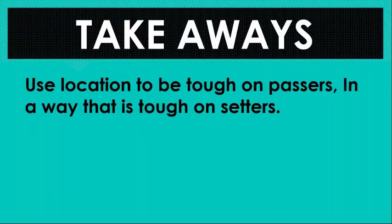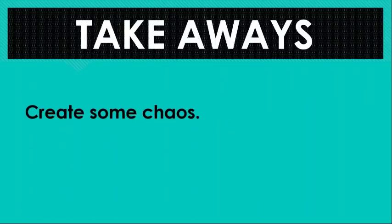Use a location that's tough on the passer, and if you use the geometry that we're talking about, it becomes a location that is also tough on the setters. They're chasing a lot of balls. They're chasing a lot of long, hard angle passes. Create a little chaos. See if you can get them out of system.